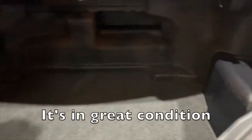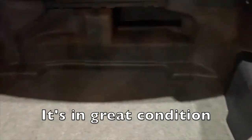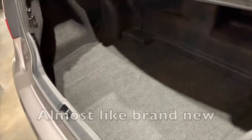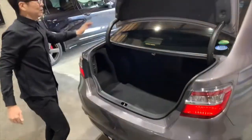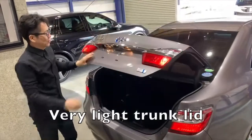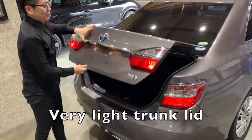In great condition. Almost like brand new. Very light trunk lid.